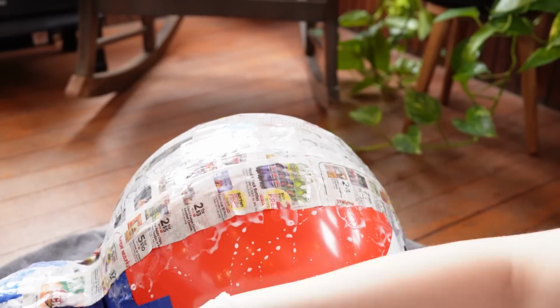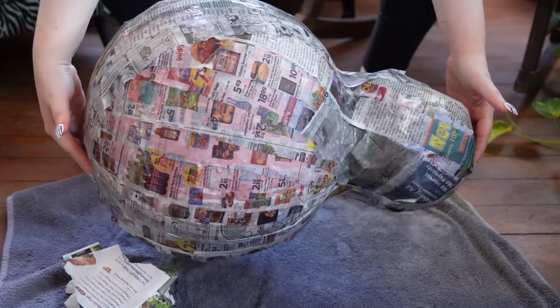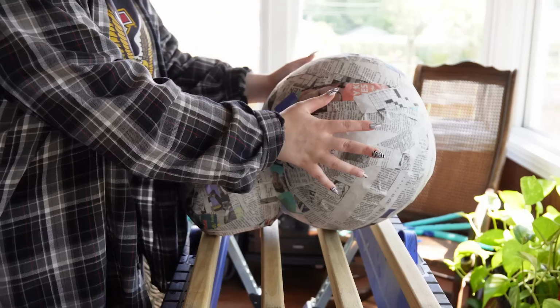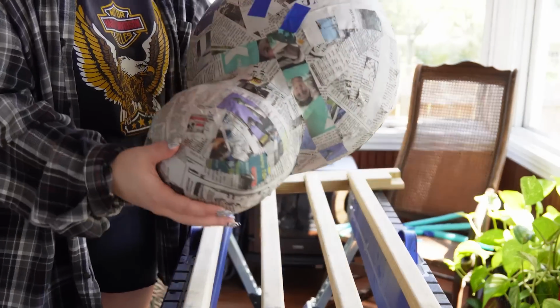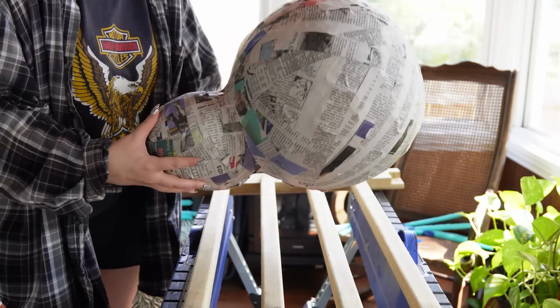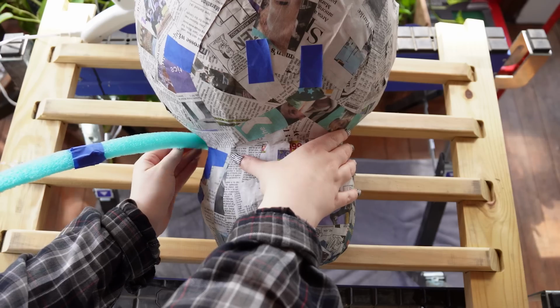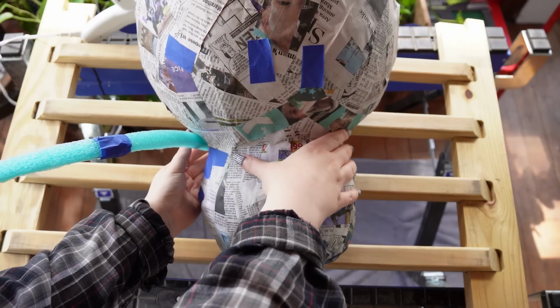Once I feel like I have enough layers covering that beach ball, we're gonna let this guy dry overnight. And unlike my pumpkin paper pulp guy, it actually does dry overnight. Look at that, completely solid, no dampness. And so now we can move on to the legs.